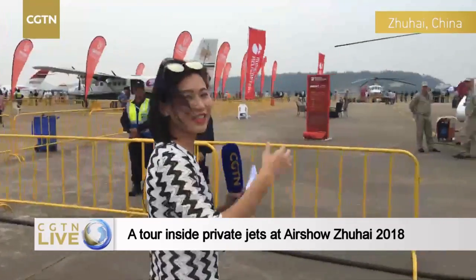Okay, now we're heading to another area. This is the helicopter. Yeah, we just saw a private jet and now I want to have a look at this helicopter.